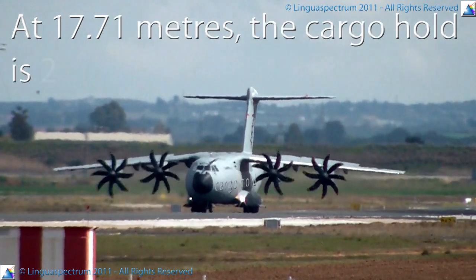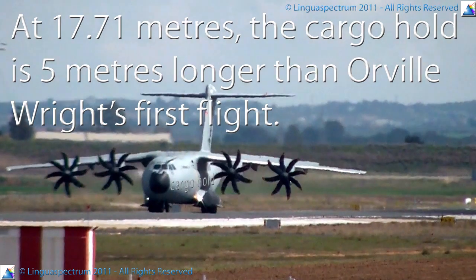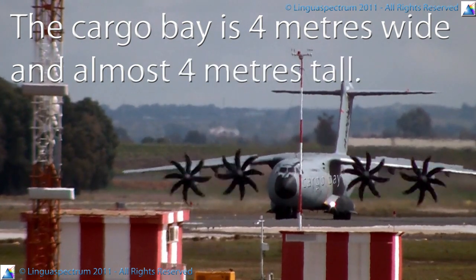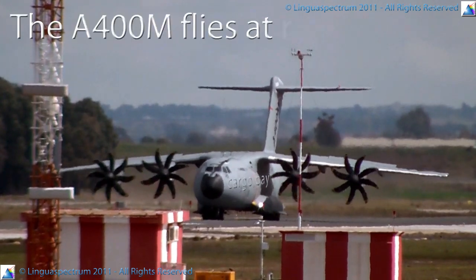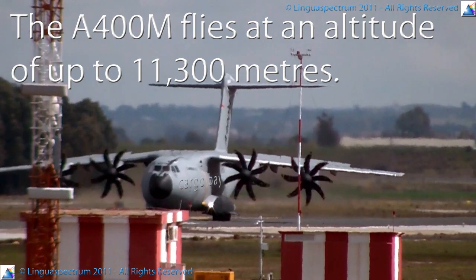At 17.71 meters, the cargo hold is 5 meters longer than Orville Wright's first flight. The cargo bay is 4 meters wide and almost 4 meters tall. Orville Wright flew at a height of around 3 meters. The A400M flies at an altitude of up to 11,300 meters.